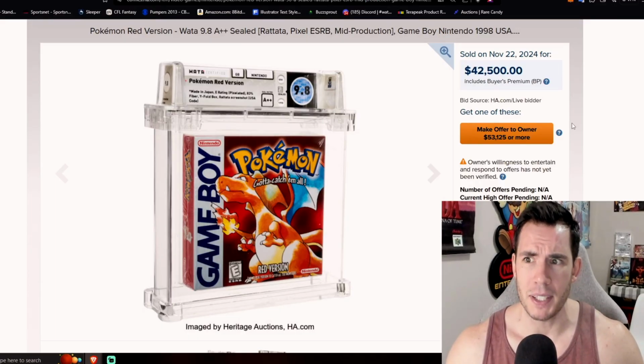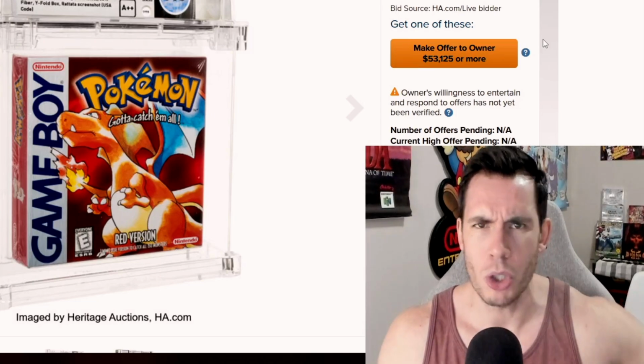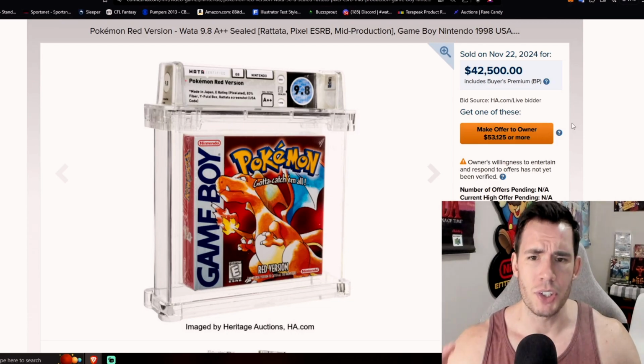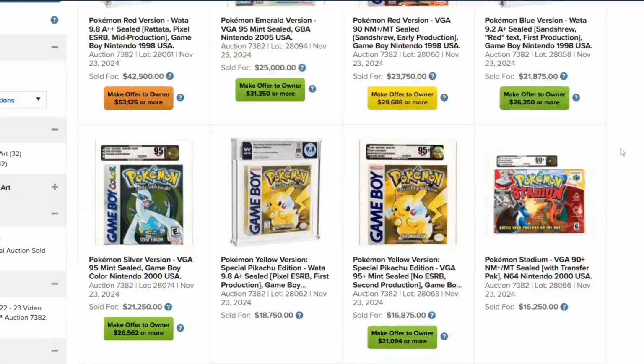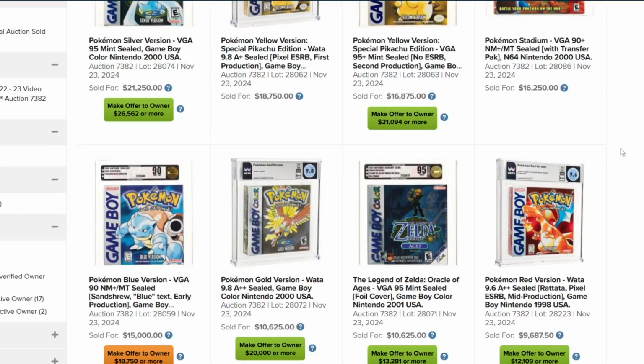It's not price coming down. This is back to reality. This is where that other copy should have sold for, or somewhere in this price range, right? And as a whole, just to touch on the Pokemon games that were in this auction, Pokemon results were actually very steady, if even a bit flat compared to what expectations might have been.